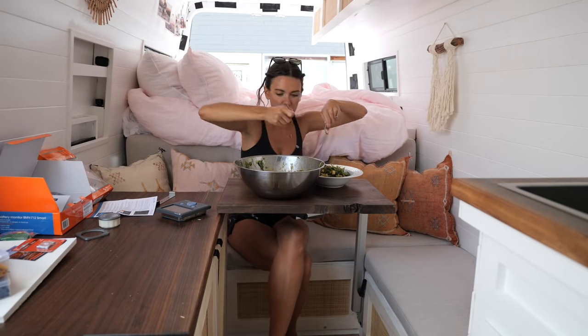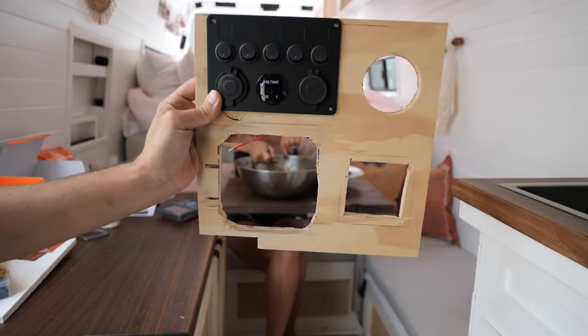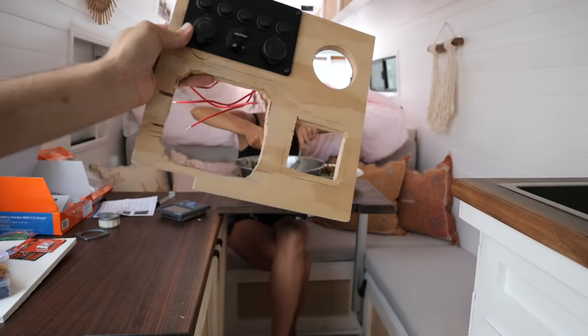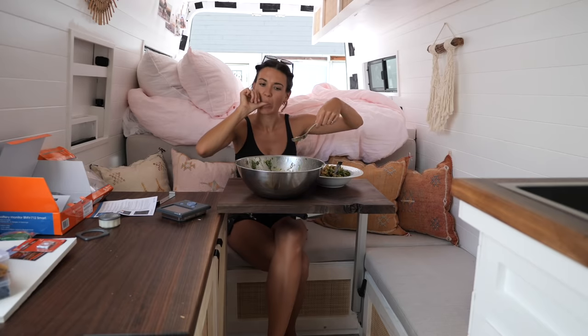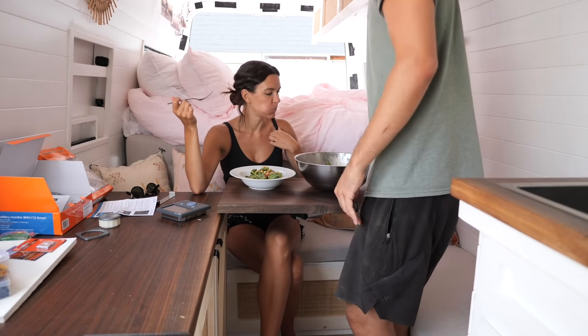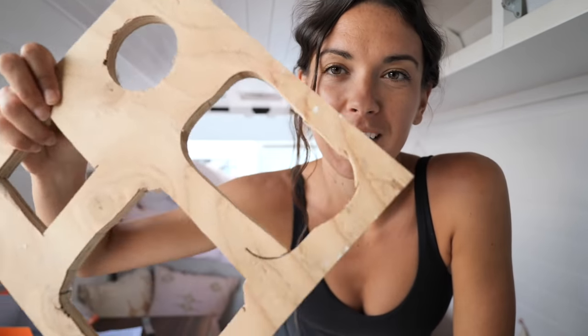An hour. That's what I made. Looks nice, baby. This looks horrible. Yum.